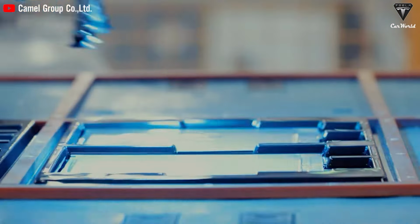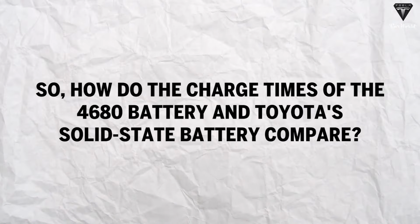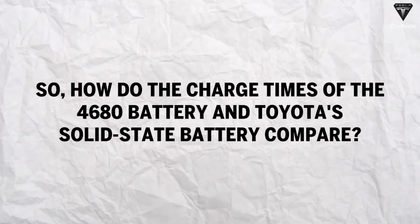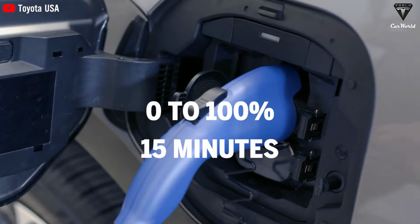However, it's crucial to understand that higher energy density in batteries doesn't necessarily mean faster charging times. So, how do the charge times of the 4680 battery and Toyota's solid-state battery stack up against each other? Regarding charging speed, according to insiders at Toyota, the prototype solid-state battery has a clear advantage over current lithium batteries in terms of charging speed, ranging from 0 to 100% in just 15 minutes.